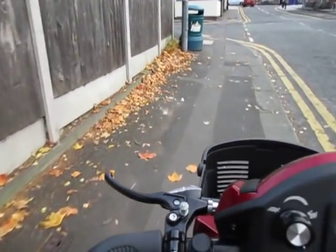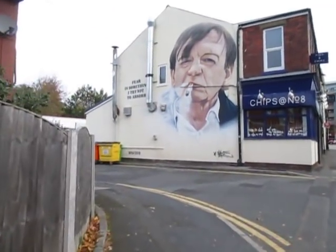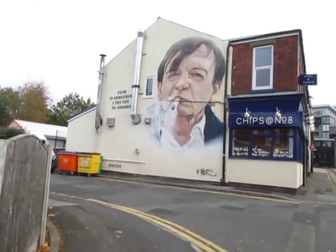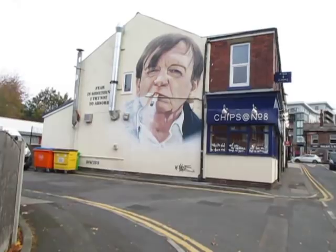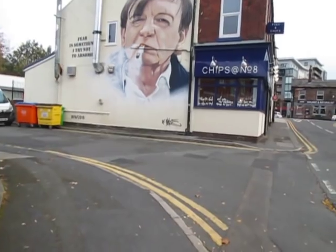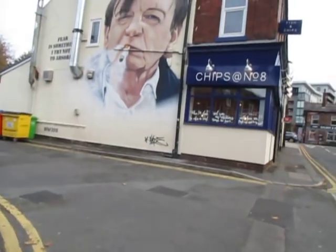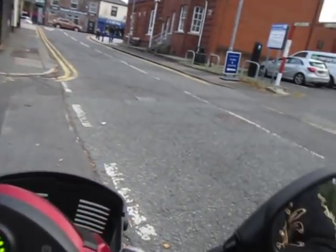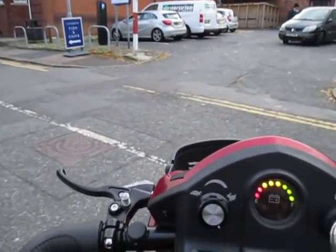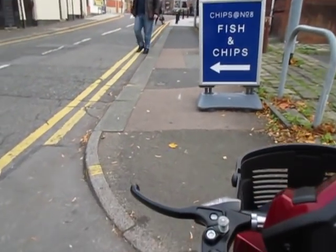So for those of you who like music, this is the mural that's got made. It's Mark E. Smith, who used to live in Prestwich apparently, and so they painted a big mural of him on the wall. Again, not quite sure why. So it's nice chips, by the way, nice fish. I'm going to cross the road now, if I can get across without being mowed down. I love the way they put signs in the street here so I can't get past, but never mind.